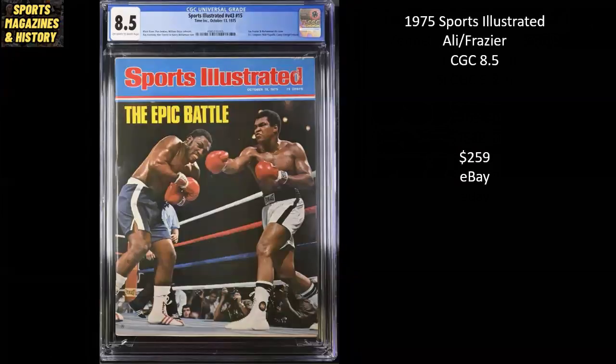From 1975, the Epic Battle. You've got Muhammad Ali. You've got Smokin' Joe Frazier. This is a CGC 8.5 copy, sold on eBay for $259.